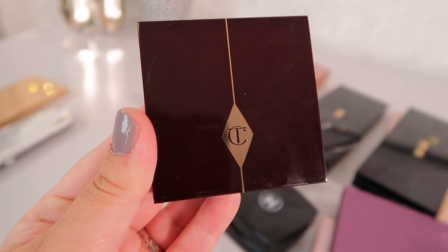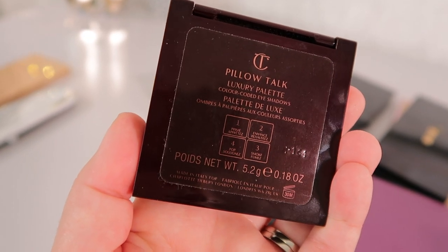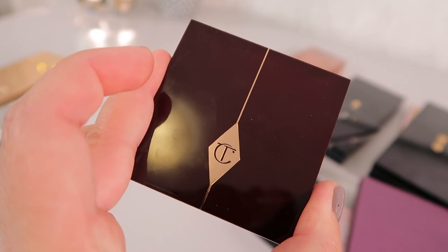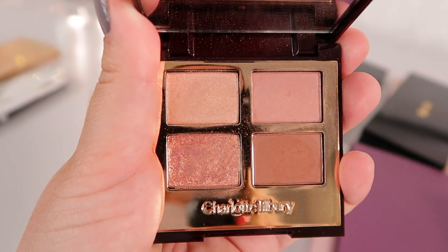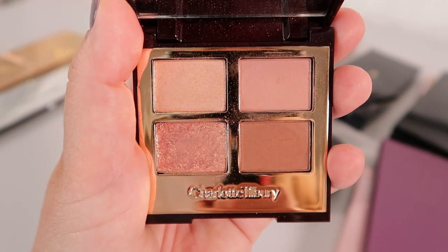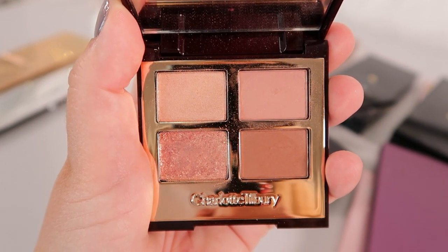Okay, so I have found Pillow Talk. This is Pillow Talk, you guys. It's one of her first quads I ever got in my collection. This is a nice formula, but now that she's really expanded her repertoire with eyeshadow, I do find myself picking up other palettes from her compared to this one. You can see it has very similar tones to the Darling palette, and it's very well loved here. It is one that is older now. So I think I'm going to let this one go, even though it's a fantastic one. If you have this quad in your collection, I'm sure you're enjoying it a lot, and I definitely haven't used it in the last year, so this one is going to be passed along.